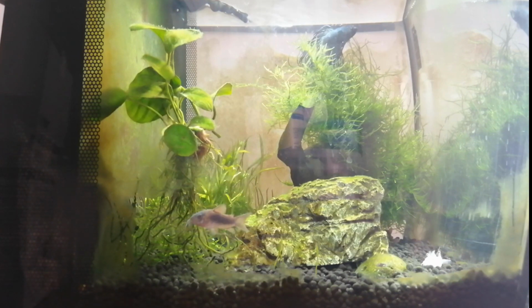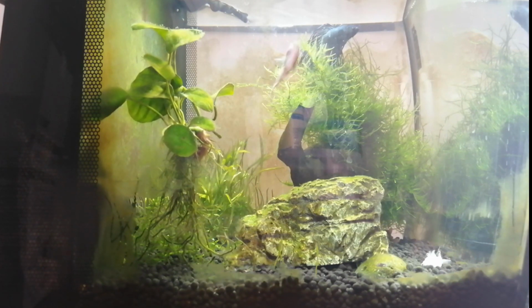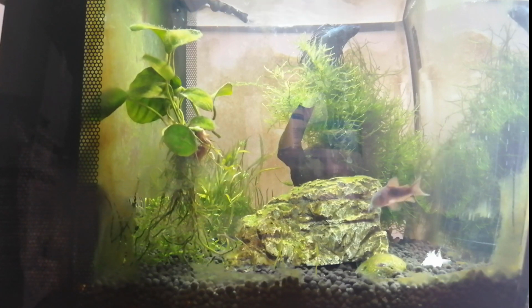Can fin rot kill a Betta? If left untreated, fin rot can be fatal to Betta. The moment you notice fin rot occurring, you need to act immediately. In extreme cases, fin rot can lower the life expectancy of fish by a matter of years. If you think your fish has this level of fin rot, then sometimes it's better to leave it.